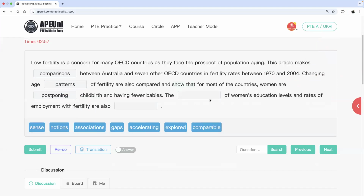The dash of women's education levels and rates of employment with fertility are also dash. The dash of women's education levels and rates of employment with the fertility. So which word can you say with?